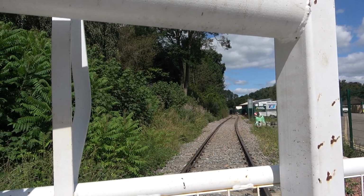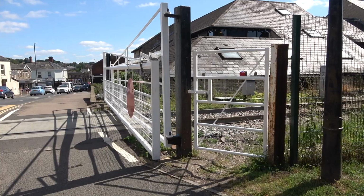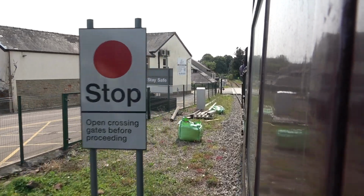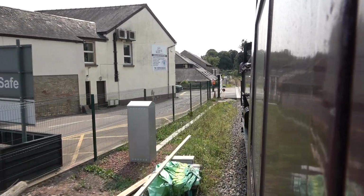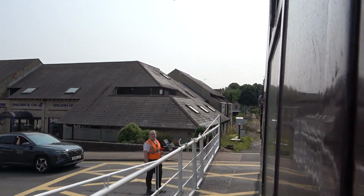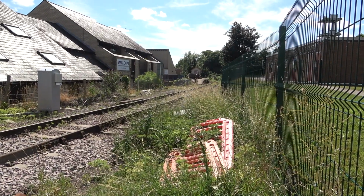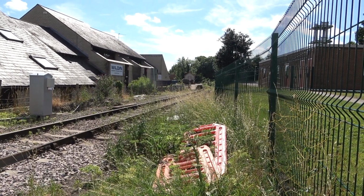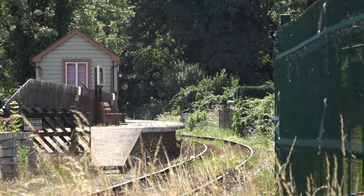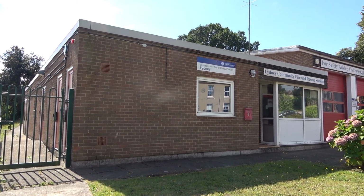Looking towards Park End and the station in that direction. And just down there, Lydney Station. Of course, there used to be two platforms, and the only existing photograph shows the other one. Nowadays, this stands on the site of the old platform 2.